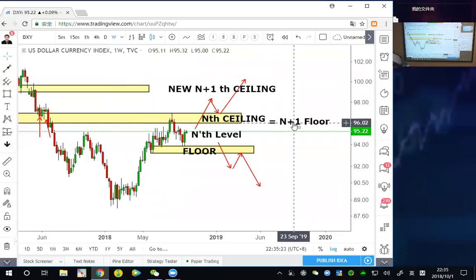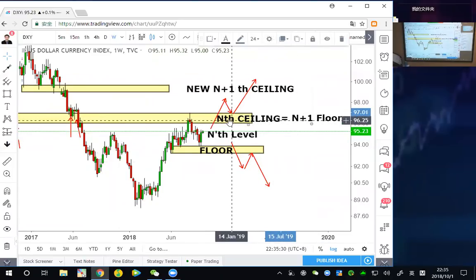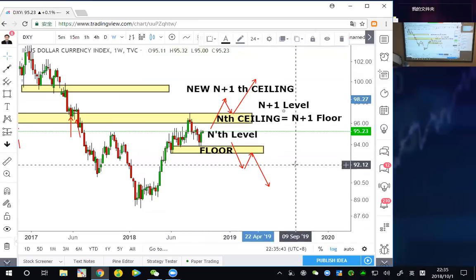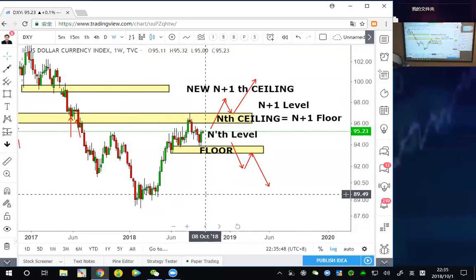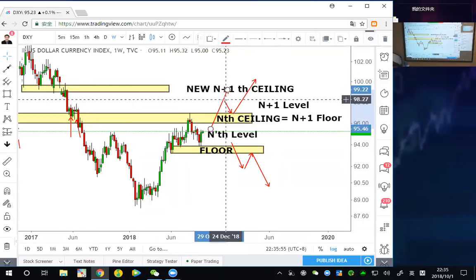Yeah, we use floor, right? Can I see this? You can see the floor actually going up and the ceiling going up as well. Use a new ceiling. And then you are in which level? You're in the n+1 level, right? It's just like in the building, you want to move upstairs, one stair above. Do you understand?